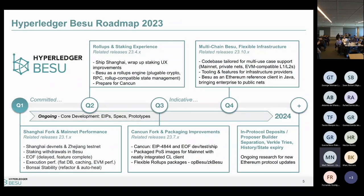What am I talking about here? Besu is a roll-up engine. Pluggable cryptography, self-explanatory, new crypto functions for ZK stuff. Roll-up compatible state management. That's that state management piece I was just talking about. New RPC formats. Talking about the engine API, talking about RPC for things like cat abstraction.